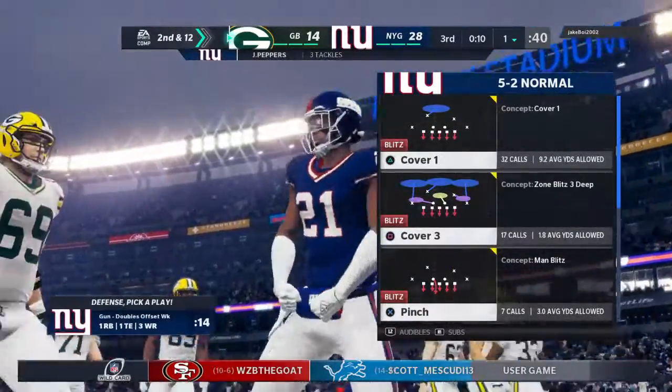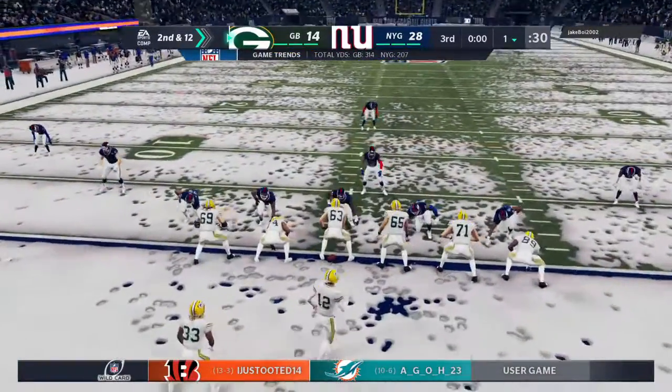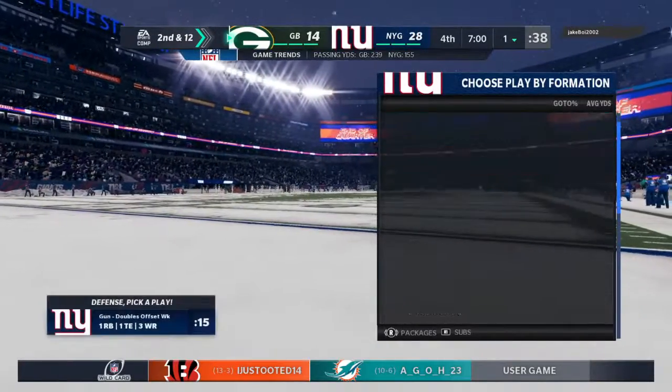Oh, that's you, partner. 2 yards the loss, 2nd and 12. A loss of 2 brings up 2nd and 12. 1 quarter remains in this NFC wild card matchup. We'll return with more after this.